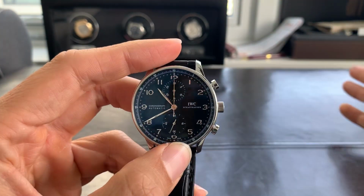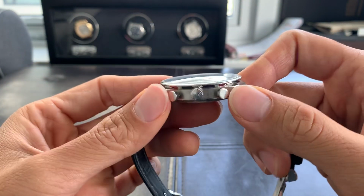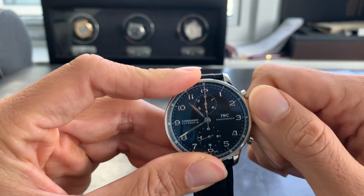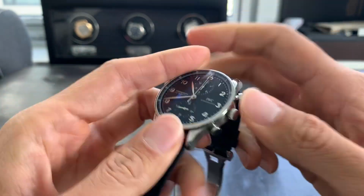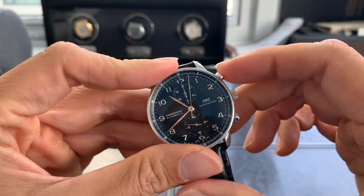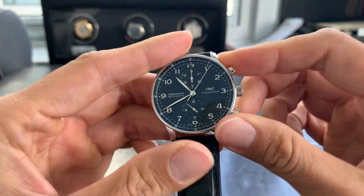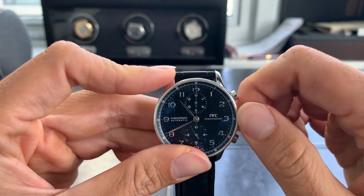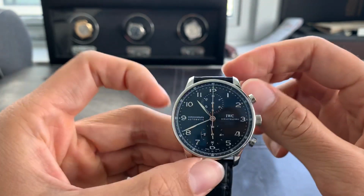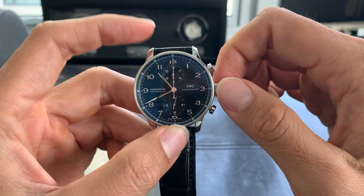And the Valjoux 7750 movement has been used in so many different watches. Another one would be the Tudor Big Block and the Tudor chronographs. But you know, it's a great watch, right? I'm just nitpicking, right? If you're looking for a fine chronograph, I think this should definitely be up for consideration, right?